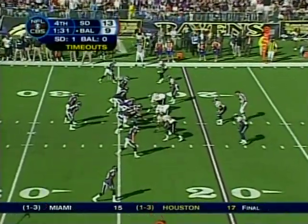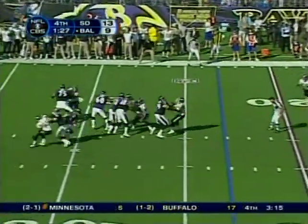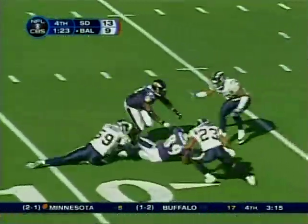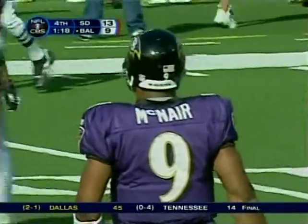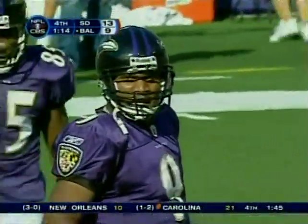McNair studies the number one defense in the NFL, 1st and 10, 23. That is caught. Clayton, 10-yard line, brought down by Donnie Edwards. They mark him at the 10. It's a pickup of 13. It's another Baltimore first down.